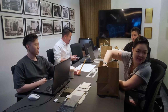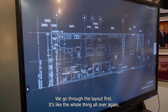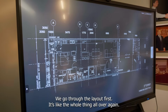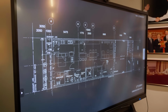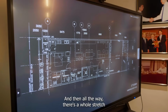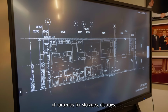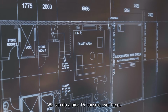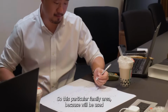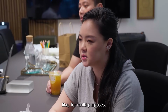To start off, more on the layout. Let's go through the layout first, so it's like the whole thing all over again. The priority is the dry kitchen over here. Then all the way there's a whole stretch of carpentry for storage and displays. This one is a nice wall, so we can do a nice TV console over here. This particular area will be used for multiple purposes.